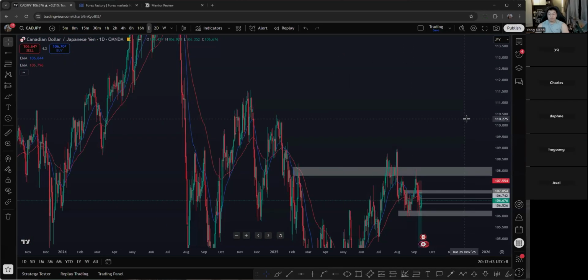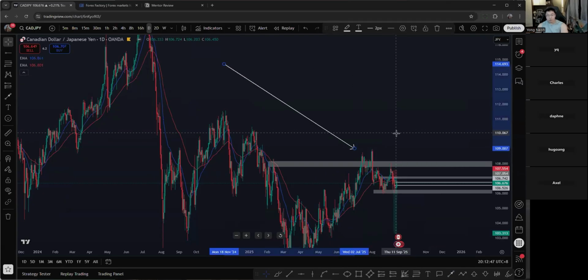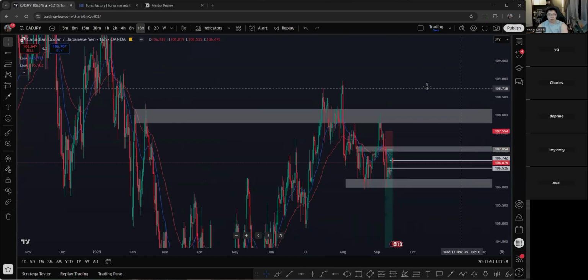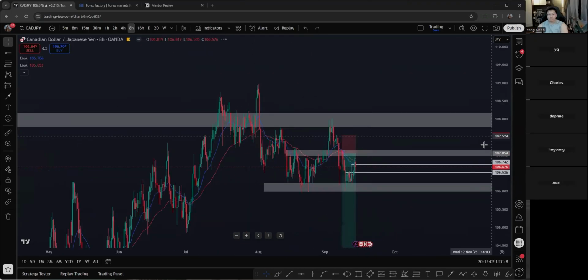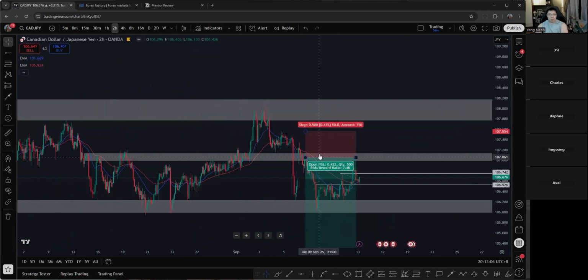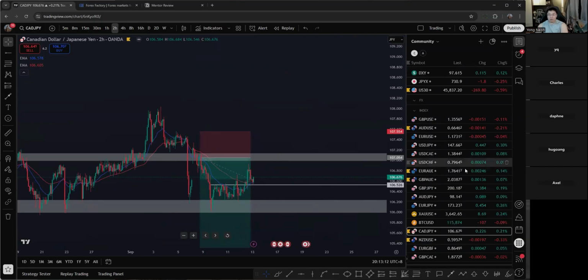The main reason why I've been looking to sell is, first thing, bearish on the long-term trend, as much as we have a deep retracement. But in the short term, as price has rejected and failed at this 108 level, 1, 2, 3, you can say 4 times, I'm still expecting this to go lower. Price then formed this lower time frame TPF here, allowing me to go short. So that's the entire thesis on Cat Yen. So we'll see how it goes tomorrow.